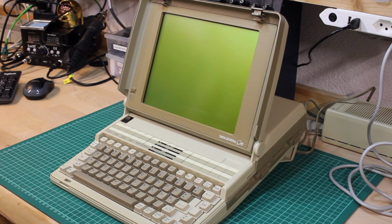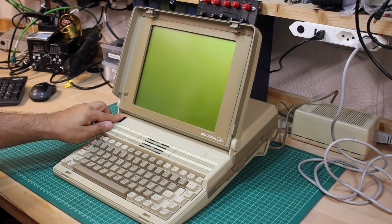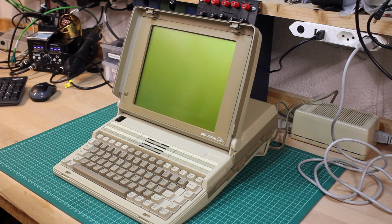Released in 1984, the Data General 1 was a truly astonishing device. It brought along two 720 kilobyte 3.5-inch floppy drives, a full-size 80 by 25 CGA display, up to 512 kilobytes of RAM, and also ran on batteries.